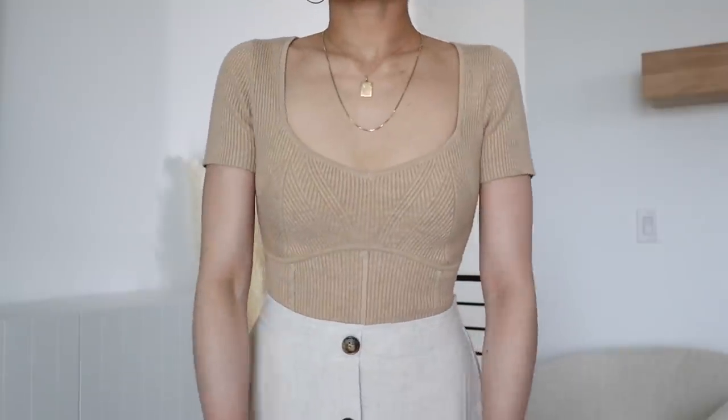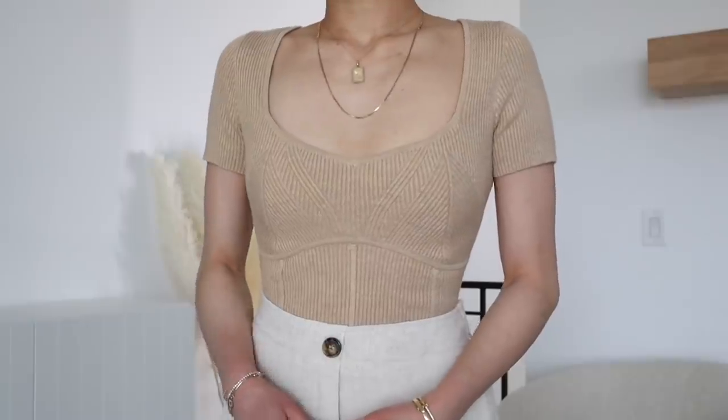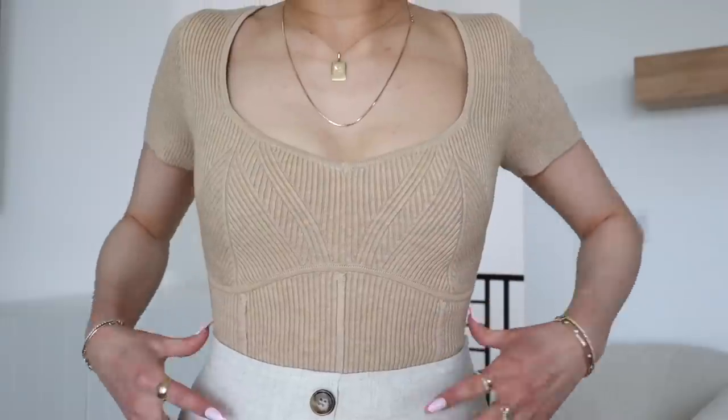You can dress it down with jeans. You can have it as the base for your suit for the office, and the nice seam work in the front gives it extra style points.